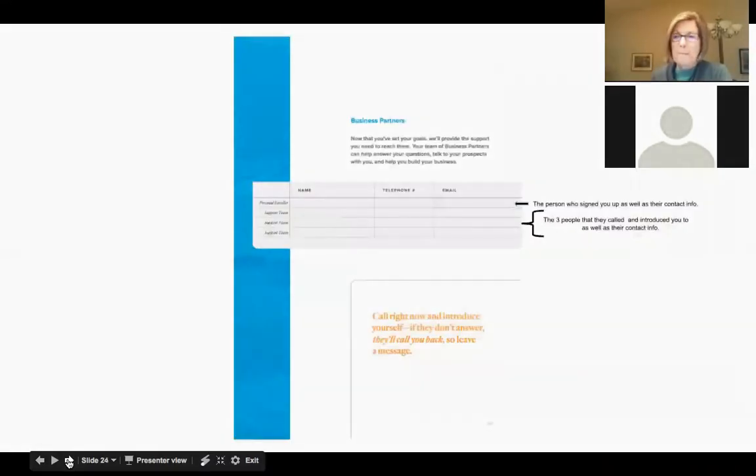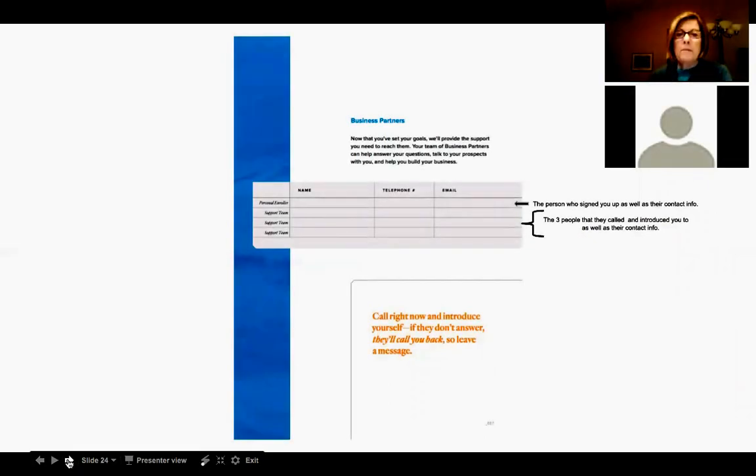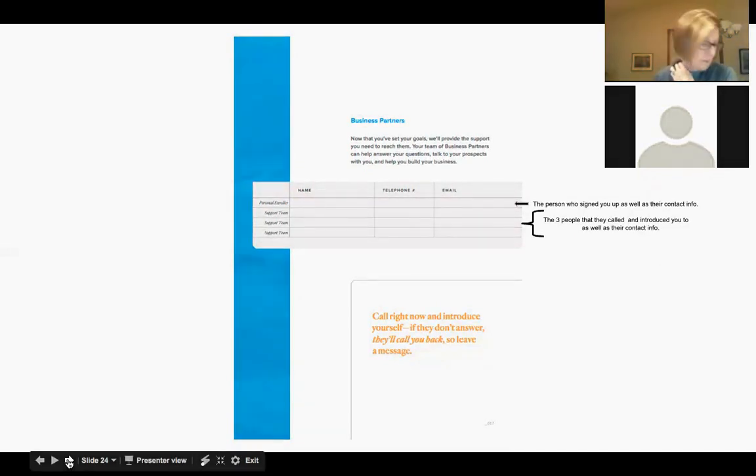Before we dive into the invite, I want to show you this page, which is page 7. The business partners: the person who signed you up, as well as their contact information, is your personal enroller. Then the 3 people that they called and introduced you to, as well as their contact information, will be those next 3 lines. If your personal enroller didn't call people, it says call right now and introduce yourself. So you'll need to ask your personal enroller for phone numbers if they didn't do that for you, which is totally fine. The onus is on you. Or you can call and ask them to do it for you. They might have just simply forgotten, and that's okay too.